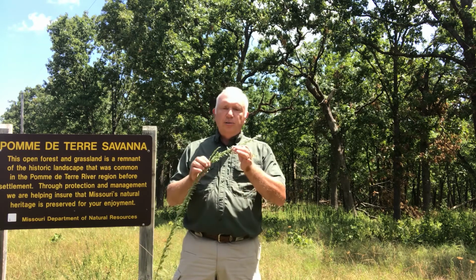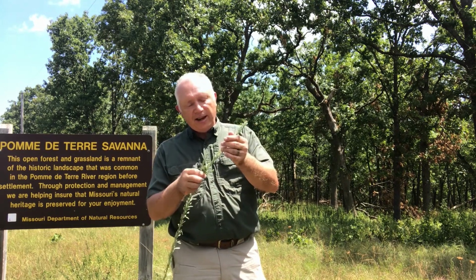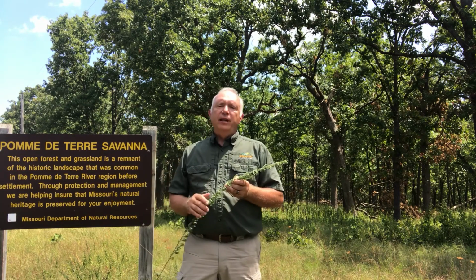And one of the other things that we do here to try to manage these natural resources is to protect them by controlling exotic species. This plant that I have in my hand is called Sericea lespedeza. It is one of the plants that we focus a lot of our time on in restoring the resource.